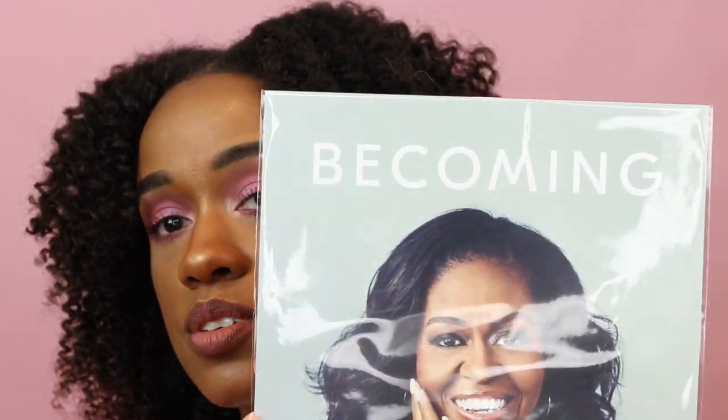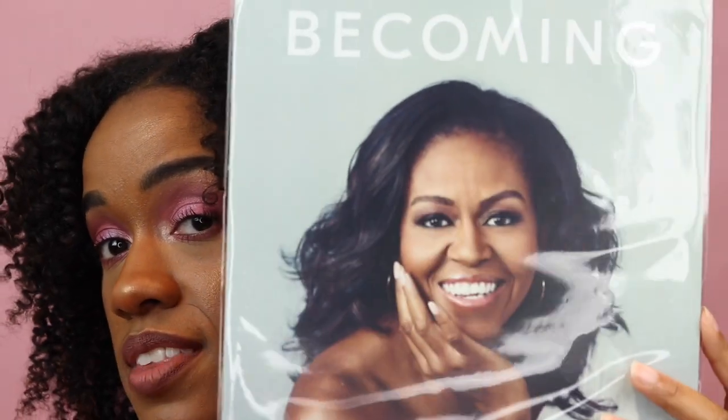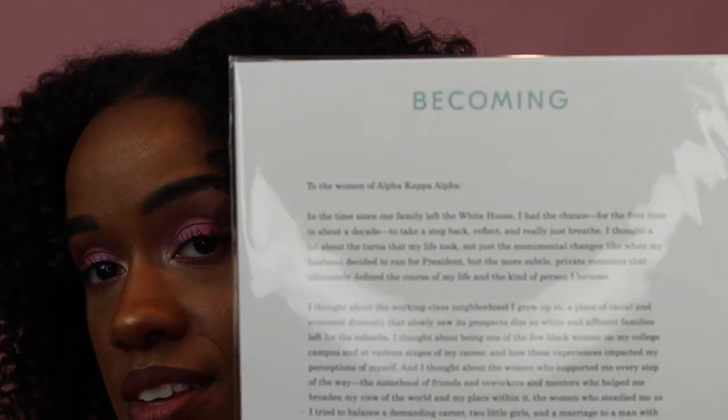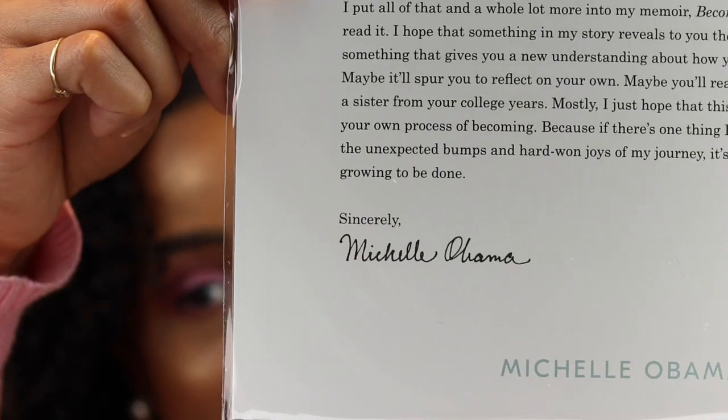And we have the Becoming Michelle Obama poster. I'm not going to take this out of the plastic because I want to preserve this. This is so nice. I love this picture of her. She is so classy. And then we have the Becoming personalized letter. I'm not going to take this out either. Sorry for the glare. But here is the Becoming personalized letter signed by the FLOTUS, Mrs. Michelle Obama herself. That is so nice.